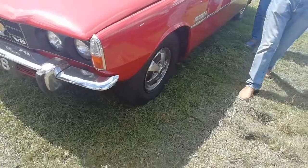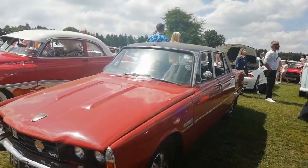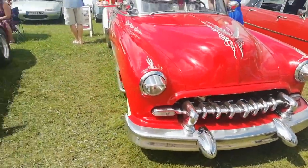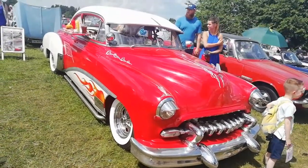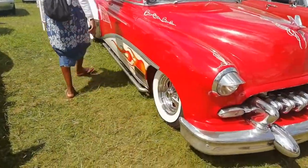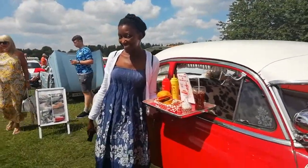Rover V8. We used to remember these as kids. Not my personal kind of car, this one. Hi babe, get in the frame. Come on. This is a lovely missus. It's a video.